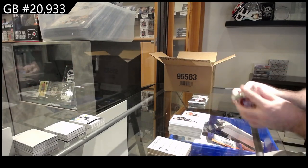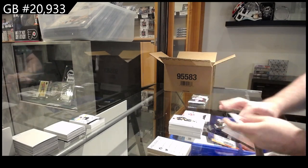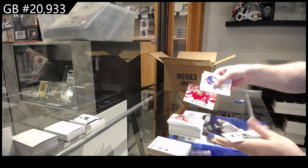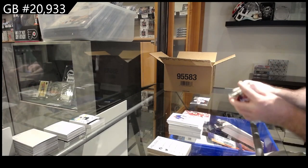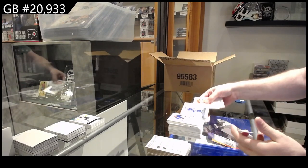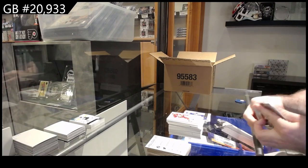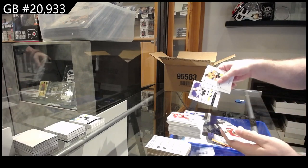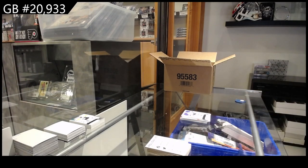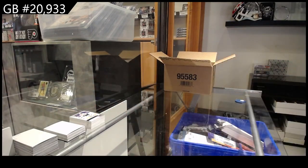Strom Red for Chicago base. Grubauer Retro for the Avs. Moments of Ovechkin for the Caps. Performers for the Maple Leafs of Marner. And Retro of Brown for LA. Well, first one had five, second one has one, so we're still up. We're supposed to be at four, we're at six, so we're still up two.